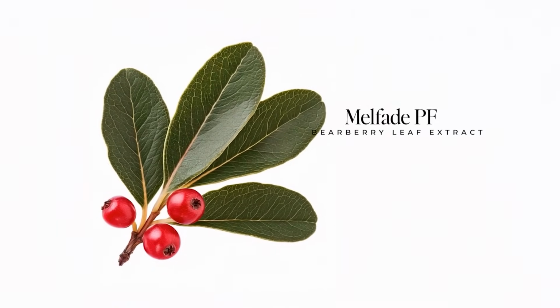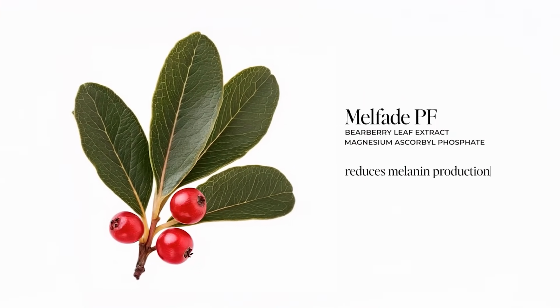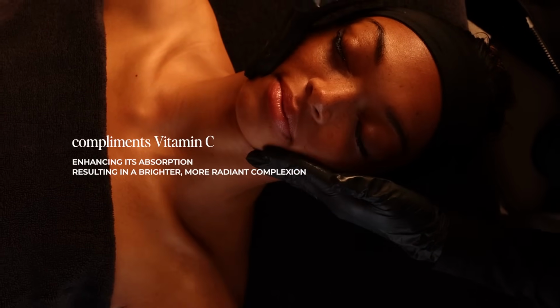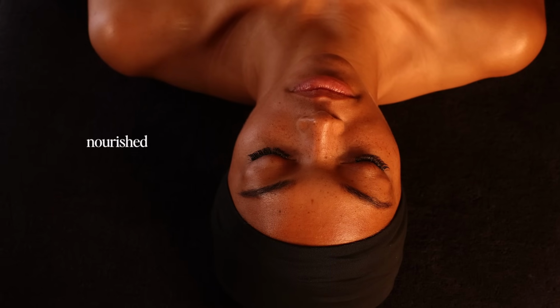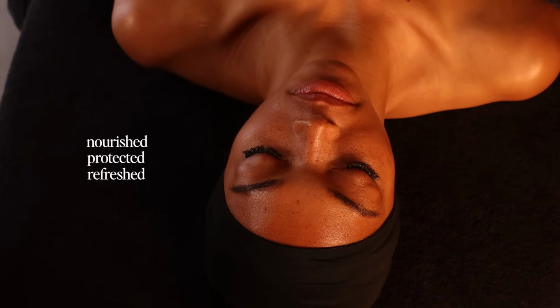Melfade-PF, combining bearberry leaf extract and magnesium ascorbyl phosphate, reduces melanin production, fades dark spots, and evens skin tone. It complements vitamin C by enhancing its absorption, resulting in a brighter, more radiant complexion. With regular use, it helps maintain an even, radiant complexion by keeping the skin nourished, protected, and constantly refreshed, promoting a brighter, more youthful appearance.